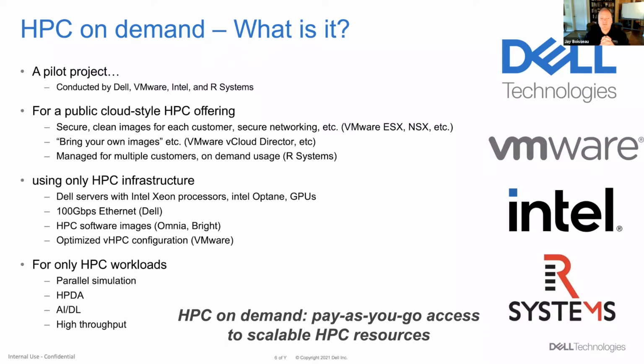Now, it's using only HPC optimized infrastructure, Intel Xeon processors, Intel Optane. It's using 100 gigabit per second Ethernet from Dell. It's using HPC software images from our own open source Omnia project, and will also use images from Bright Computing. And it's using optimized VMware-based vHPC configurations.